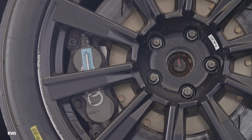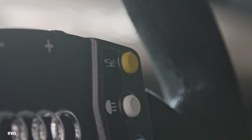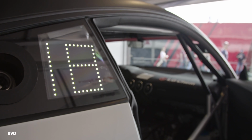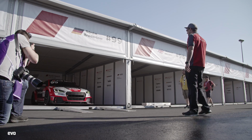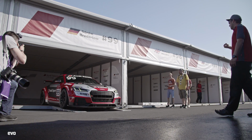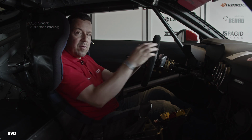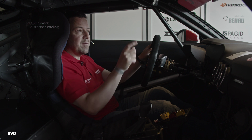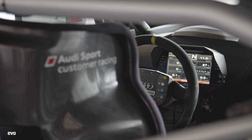There's a really fun bit about the spec of the car as well. You get a push to pass, so you get whatever Audi Sport allocate the cars for each race. So everyone pretty much gets the same. So at Nurburgring on the GP circuit, we get 15 shots of push to pass, which gives you an extra 30 horsepower for 15 seconds here. And then there's a 5-second pause. And then if you want to, you can go again.